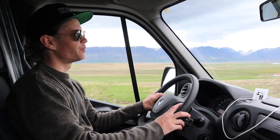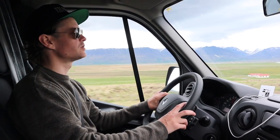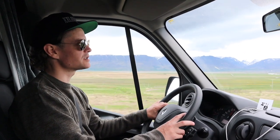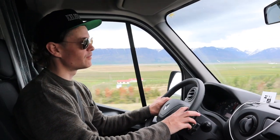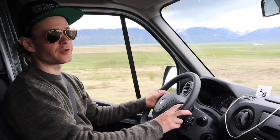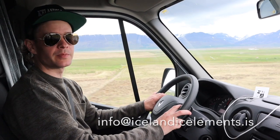This is most definitely the best way to explore Iceland and fish. Rent a camper van like this and just drive wherever you'd like, and I will help you set up the perfect plan if you just send me an email.